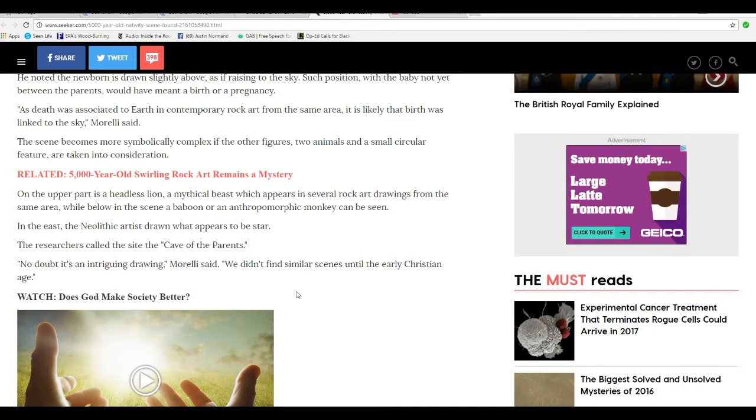That's not very well written. The researchers called the site the Cave of Parents. No doubt it's an intriguing drawing. You don't find similar scenes until the early Christian age.